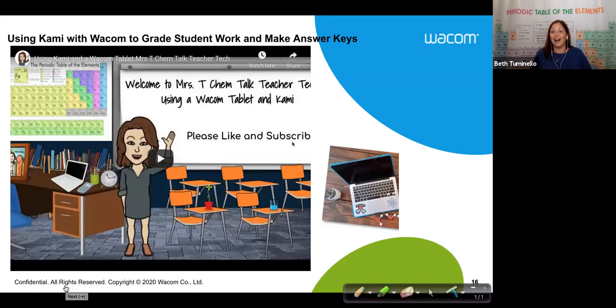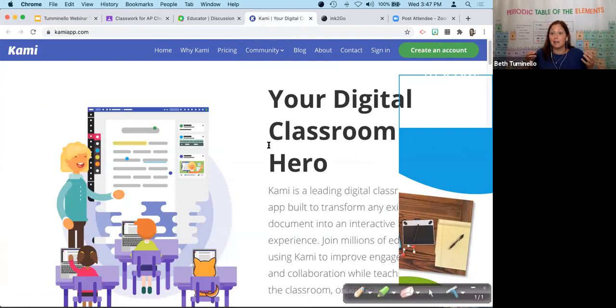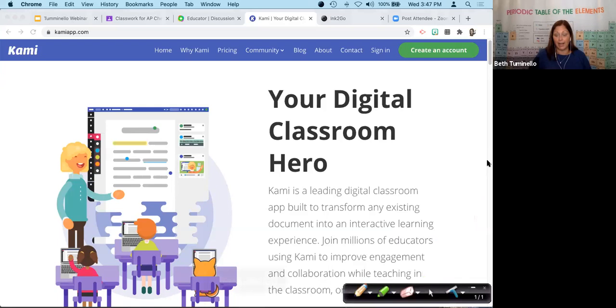The last piece that I'm going to present here is Cami. And if I can just go back here again and find my Cami. Cami is an app that you can use to annotate PDFs, and you can open them in Cami, and the students get drawing tools similar to what I have here for Ink2Go.